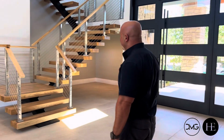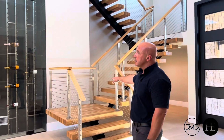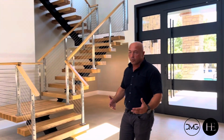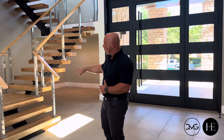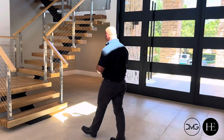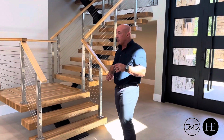So then you've got the floating staircase. Again, adding those modern elements to the home to give it that more modern feel. And so that's one of the things that they did, is they added the floating staircase here. And so we're going to head up now, and we're going to see the other bedrooms that are upstairs.